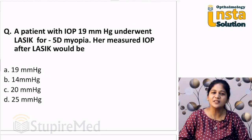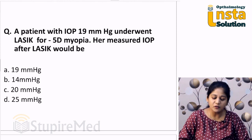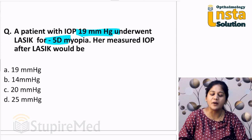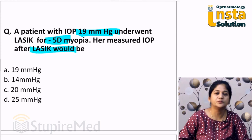So hello dear students, welcome to Insta Solution question number 9. So today we have a mathematical type of question here. A patient with IOP of 19 millimeters of mercury who underwent LASIK for -5 diopters of myopia. So what would be her measured IOP after LASIK?